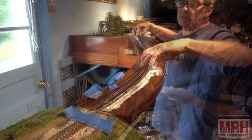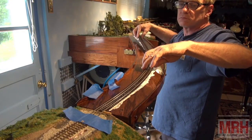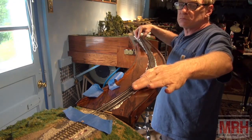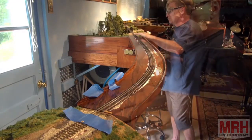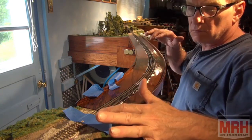I then carefully set the track into this glue, carefully lining up the ends of the rails perfectly on both ends to match. At this point, everything's got to be perfect before the glue cures. You've got a good 30 minutes to work with it, but the glue did cure and clear in about 2 hours.